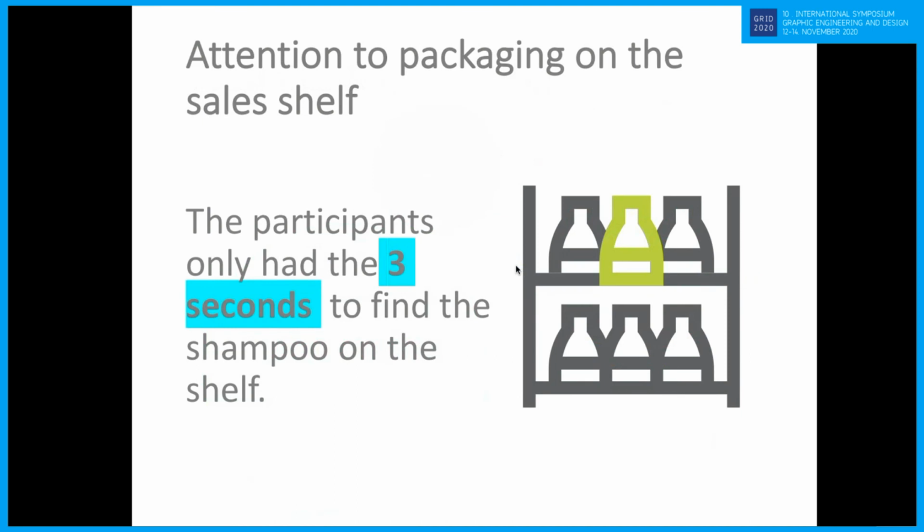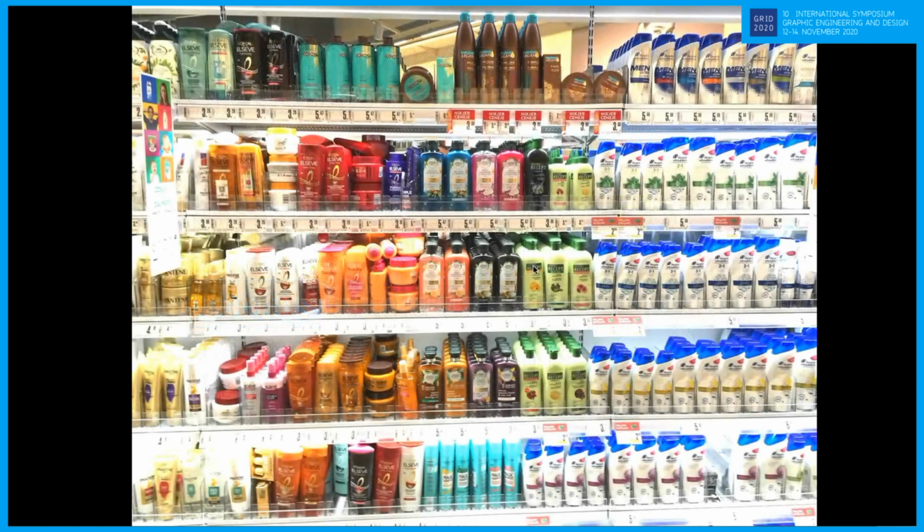Attention to packaging on the sales shelf. As mentioned before, the participants only had 3 seconds to find the shampoo in question on the shelf in the store. And this is our store. As we can see on the right side, almost half of them are shampoos from Head and Shoulders, Procter & Gamble company. And this is our shelf with the heat maps of all 24 participants.